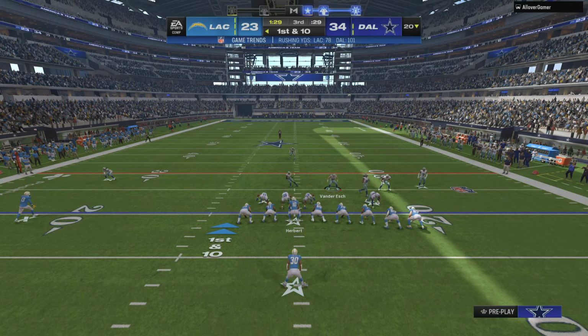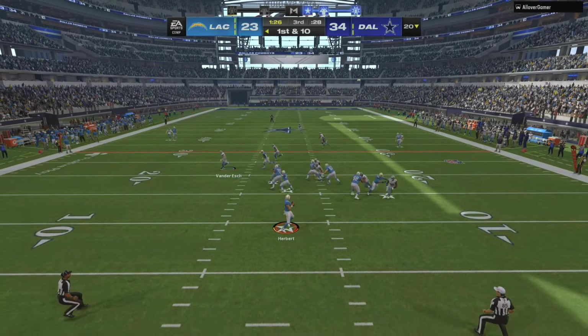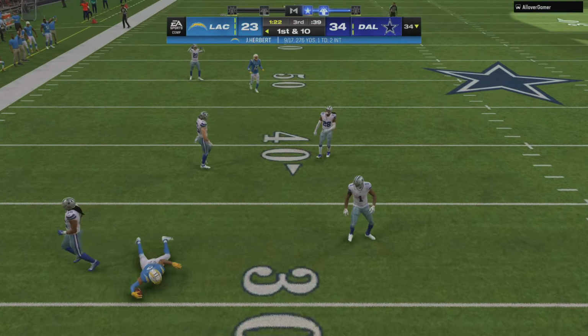Right now, Charles, it just feels like they're trying to keep pace. They did score the touchdown last time out, but they still trail by double digits here. We'll see if this offense is once again up to the task.